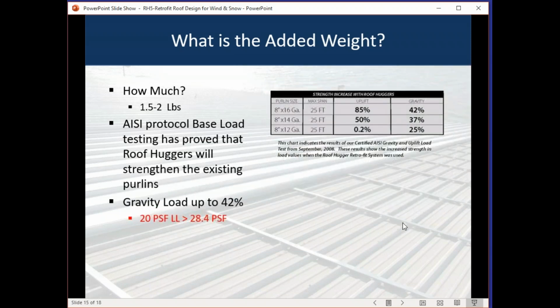Well, the good news is, based on a 25-foot maximum span or base spacing, the gravity load, or the dynamic additional load, could be increased up to 42% on the gravity. That would actually represent, on an 8 by 16 gauge purlin spanning 25 foot in a bay, the gravity load could actually go from an originally designed 20 pound per square foot live load. It could actually kick that existing purlin up to about 28.4 pounds per square foot.